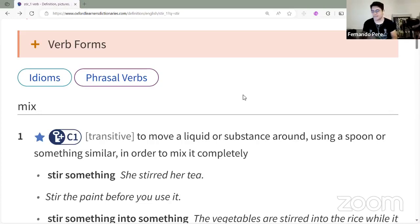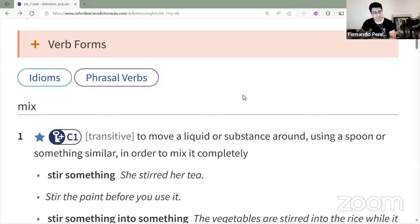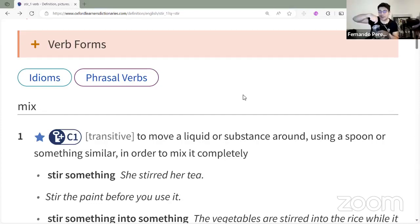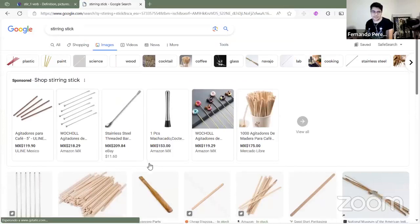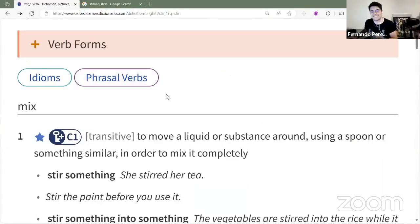What is to stir? You have your milk, you add your chocolate milk, and then you stir it. You see? It's very different to mix or shake. It's kind of similar. The difference with shake is like this. And this is to stir, with a spoon or with a stirring stick. You take a stirring stick and you stir a drink.